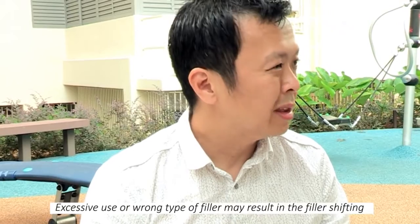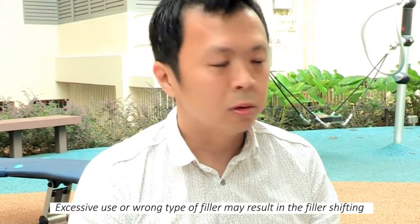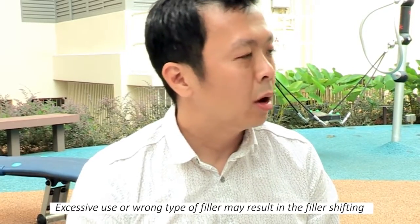Doctor, I've actually heard some stories about some nose fillers. Like some of them move to the sides and make the nose look bigger than the original size. So is that true? Can that happen? And if it does, how can we prevent it from happening? That can infrequently happen, but it is pretty rare. It happens most of the time due to excessive use of fillers on the nose, and also using a filler which is not appropriate for the nose. So that really shouldn't happen that often.